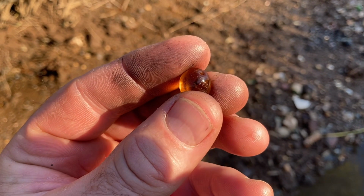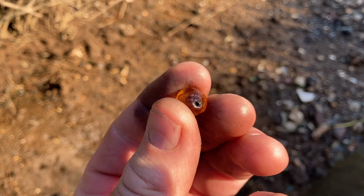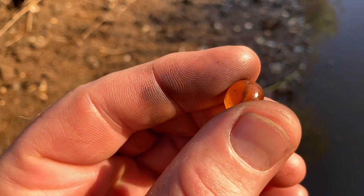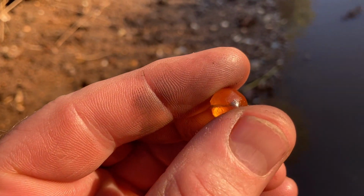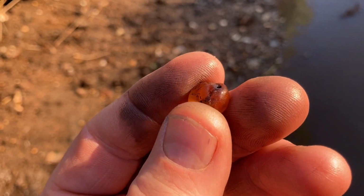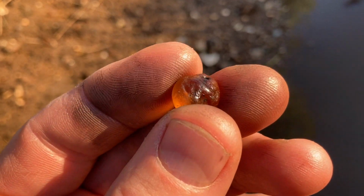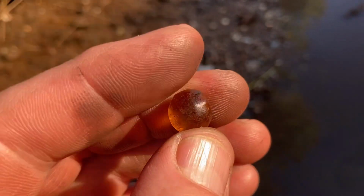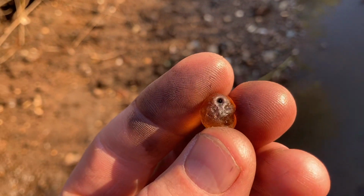Now I just quickly grabbed something that I'm really not sure what it is. It has a hole in it that you can see goes through. It feels like glass, but certainly not smooth on this side and very smooth on this side. I'm really not sure what I'm looking at.